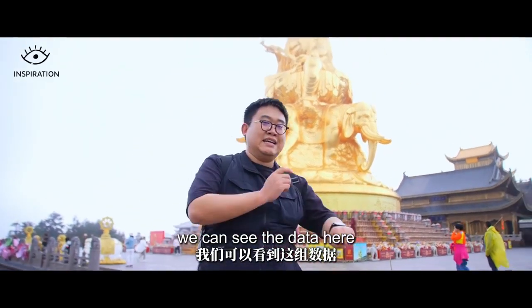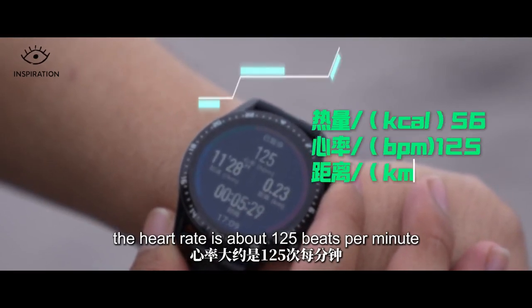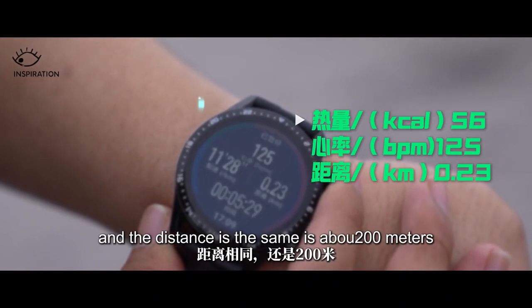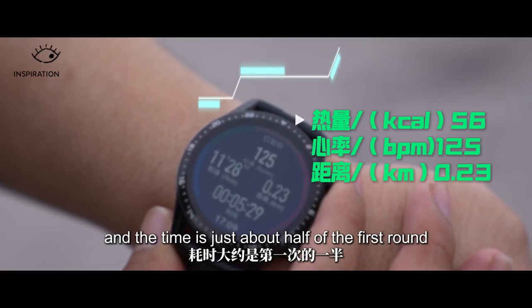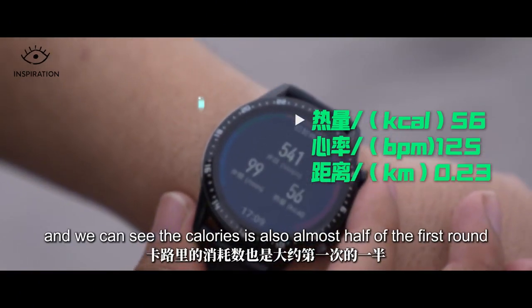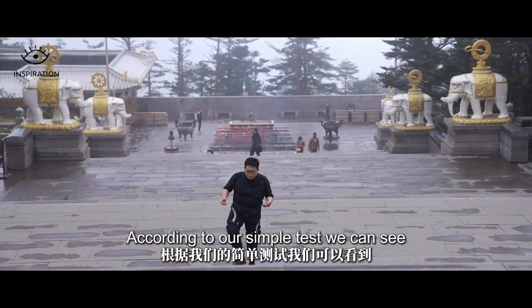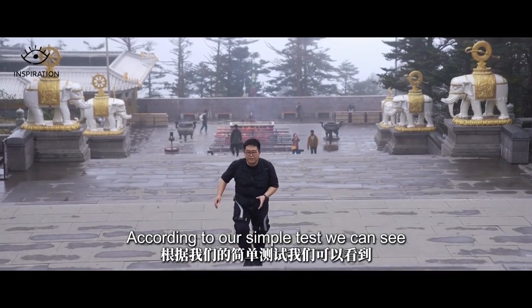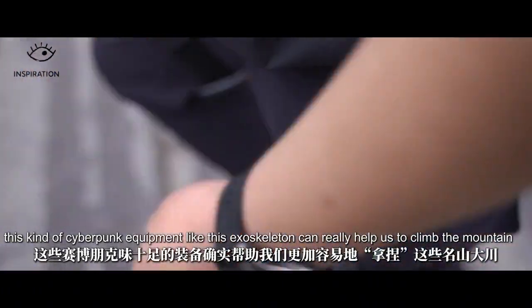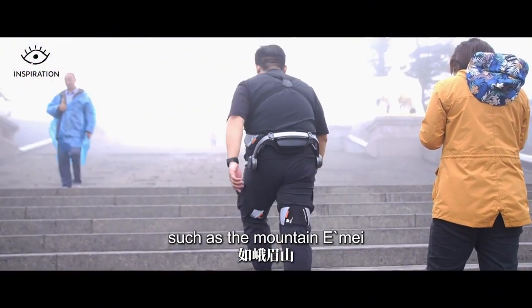We can see the data here. The heart rate is about 125 beats per minute, and the distance is the same. It's about 200 meters, and the time is just about half of the first round. And we can see the calories is also almost half of the first round. According to our simple test, we can see this kind of cyberpunk equipment like this 𝐂𝐿𝐴𝐸𝐿 can really help us to climb the mountain, such as the Mount 𝐂𝐸𝐿.